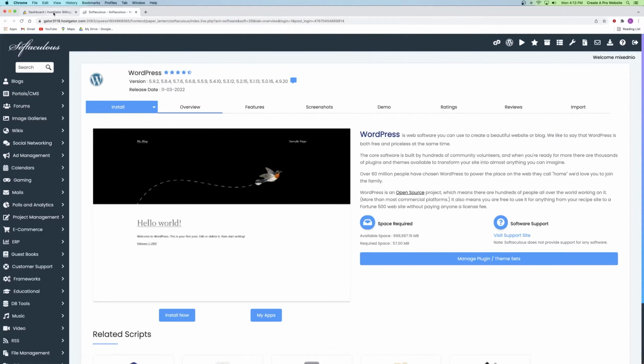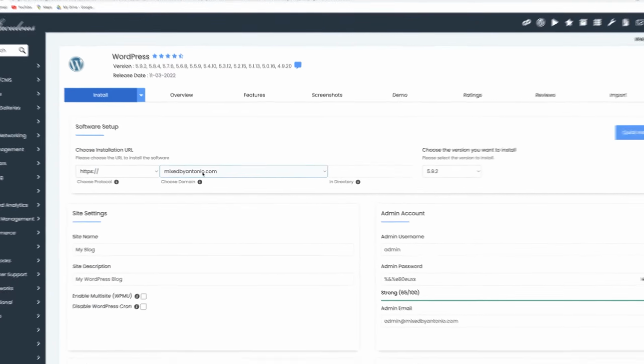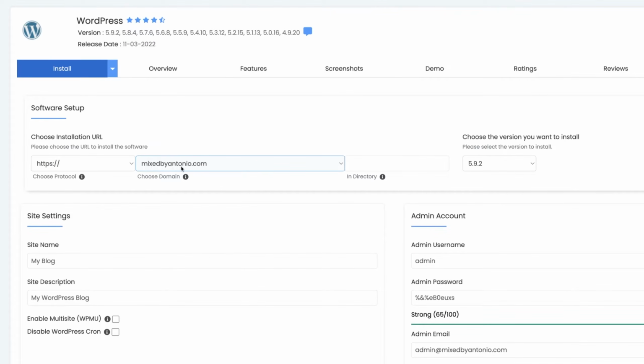So if you had clicked on Install WordPress at the beginning where I told you, it would take you to the exact same place as me. And so from here, we're just going to click on Install Now right here. So for software setup, again, just make sure it's going to the correct domain name. So Mixed by Antonio is the one that I just purchased.